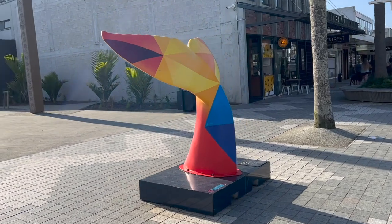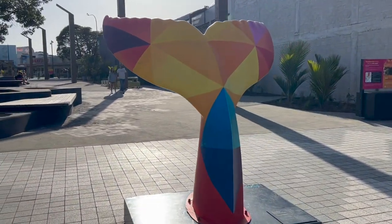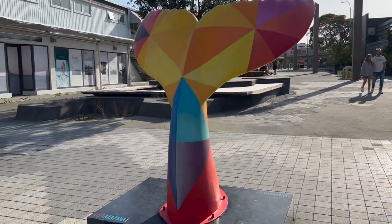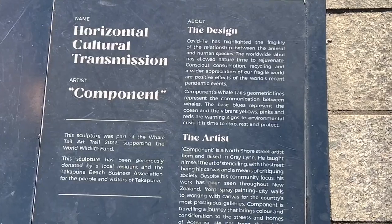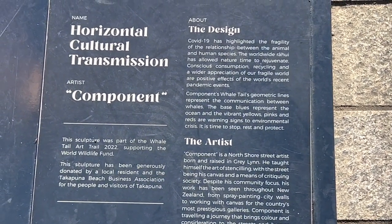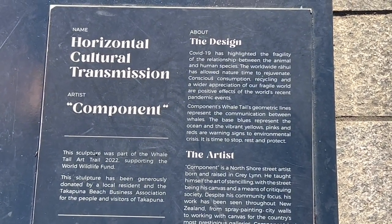Well, I like the look of this sculpture. Is it a shark? It's fins of some sort. Fins rather than wings. Indeed, it says that this sculpture was part of the Whale Tail Art Trail 2022, supporting the World Wildlife Fund.